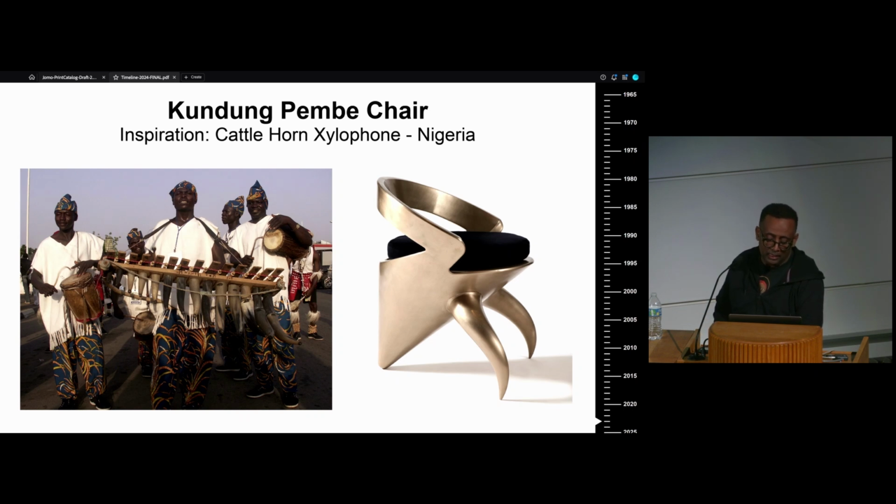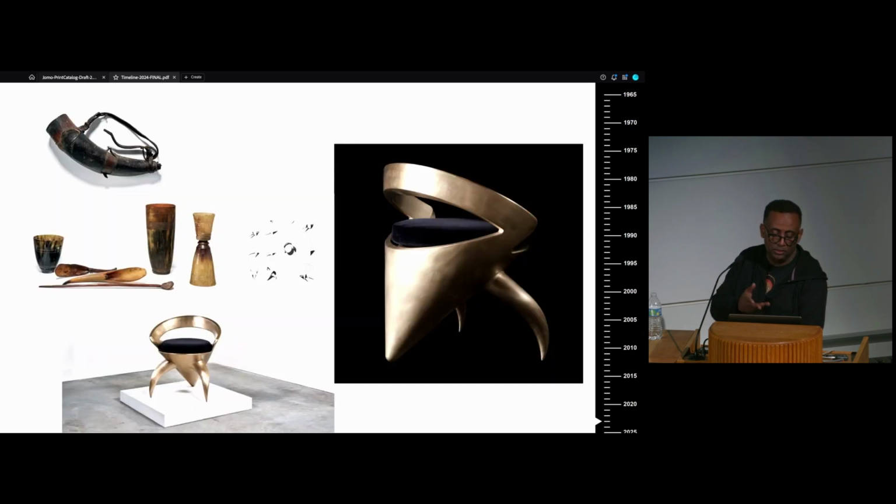This specific design is a conglomeration of the multiple uses of animal horns, where after you slaughter an animal, you don't throw it away, but repurpose it for different things, as you can see here. The one you see at the top right is for spices. The others are cups and utensils that you use around homes. So this design is a conglomeration of all these ideas. It is my first bronze chair with the Mido.